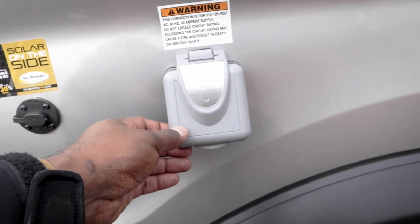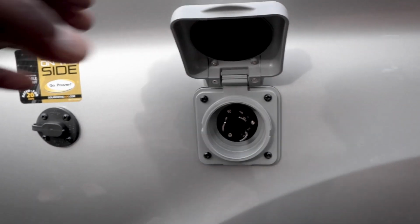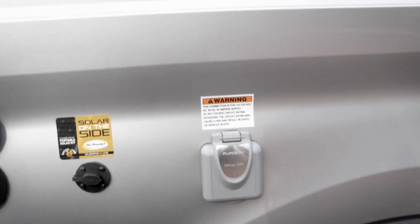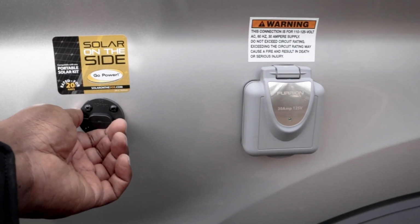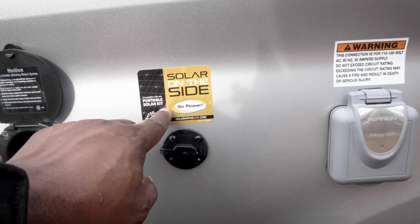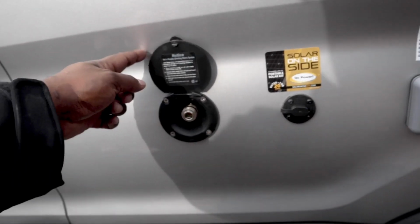This is a Furrion 30 amp 125 volt connector, so you can connect to that for shore power. You just have to make sure it's a 110 and not, like, we've got a 240, 250, whatever it is on there. So we probably will have to add something new or convert that. This is for solar on the side, so you can connect, it's rated up to 20 amps. So if we're getting a solar thing, we have to make sure it's 20 amps. And you could plug in an extra solar panel. There are solar panels up there. You guys won't be able to see them. I don't know why this is flipped up.